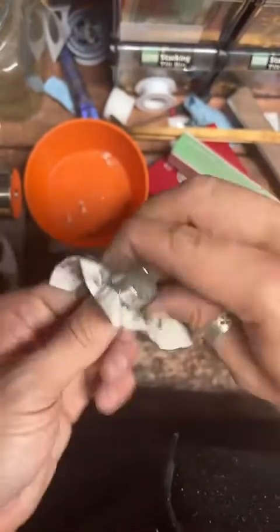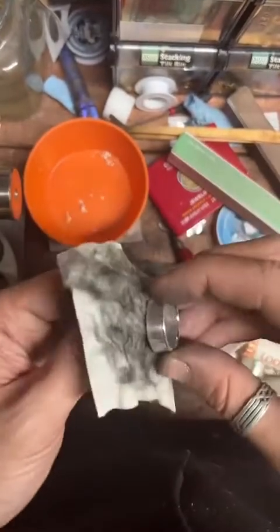Mostly I work on US currency. Is there a specific type of coin you'd like me to work on?